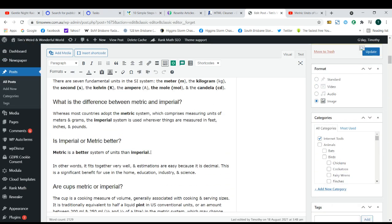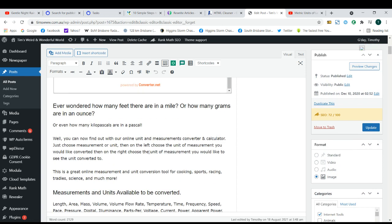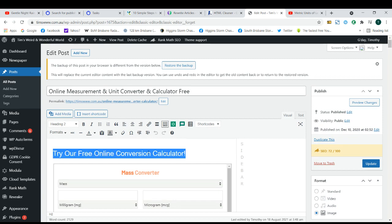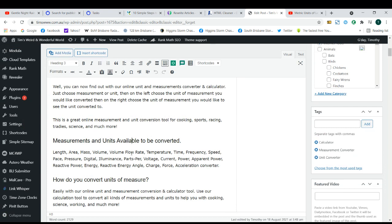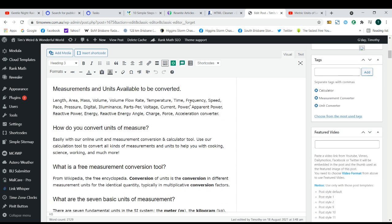So basically, like I said before, it's just title, structure, format, keeping paragraphs small and simple, only having one heading one. Spelling and grammar is good. You can use Grammarly for that. That's the one I showed you before. If you go back into the video a bit, you can see it. Just type Grammarly into Google.